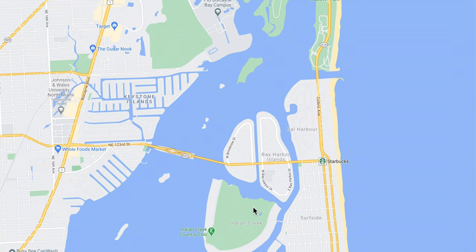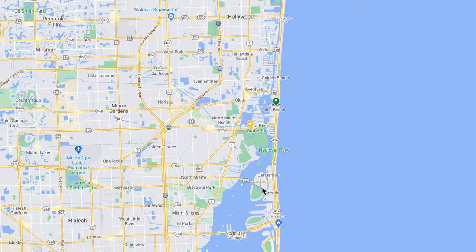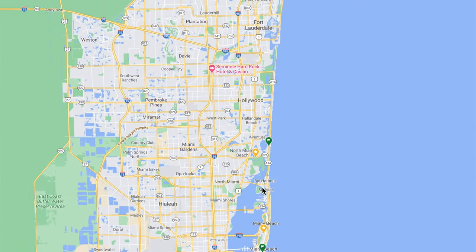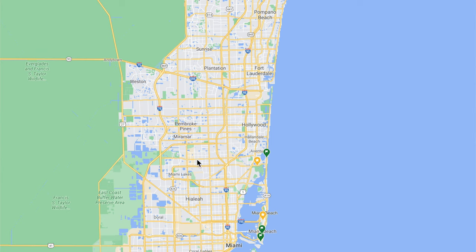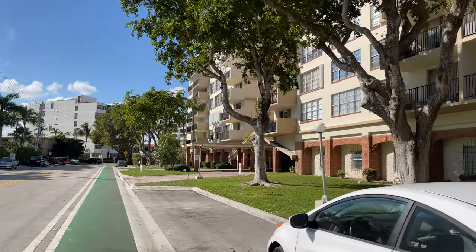Because as you can see on the map, which I'll put up on the screen, you're close to Miami Beach, you're close to Sunny Isles, you're not that far from the airport, you're close to downtown. You can get pretty much anywhere in Miami from here within about 20 to 30 minutes or even less. And that's huge as far as convenience goes.